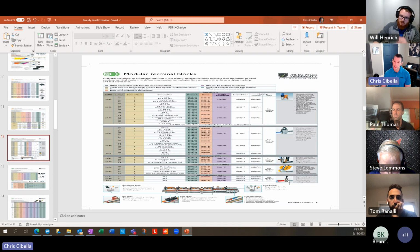So down at the bottom, this is ring lug. Typically, we find that in different types of transportation industries or power industries, where at the end of the wire, you literally have a ring that sits on there. It slides over a bolt, and then you tighten it down.